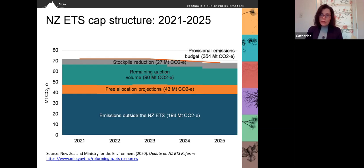banked by participants. This cap structure is designed to align with a provisional emissions budget that puts the government on track toward its 2050 emission reduction target established under the Zero Carbon Act at the end of 2019. Now, the Climate Change Commission will be providing advice to the government on that pathway to the 2050 target, so it's possible that this picture will change once the Climate Change Commission has issued its advice. It's interesting to note that the projected volume of free allocation is about half the size of the remaining auction volume over this period.